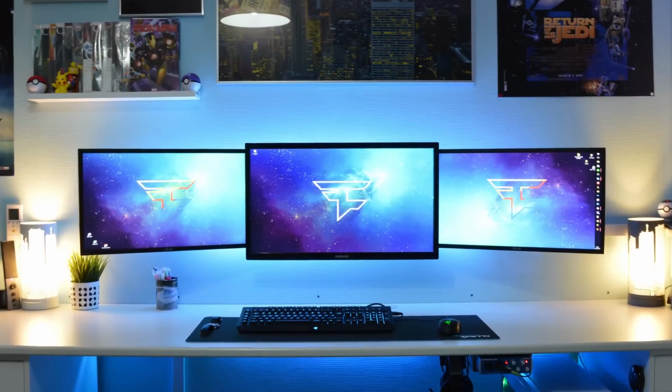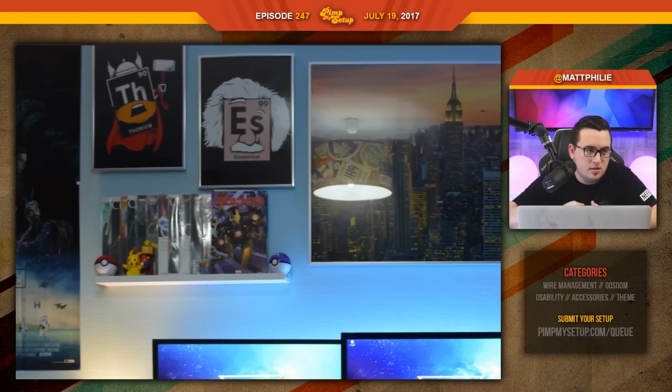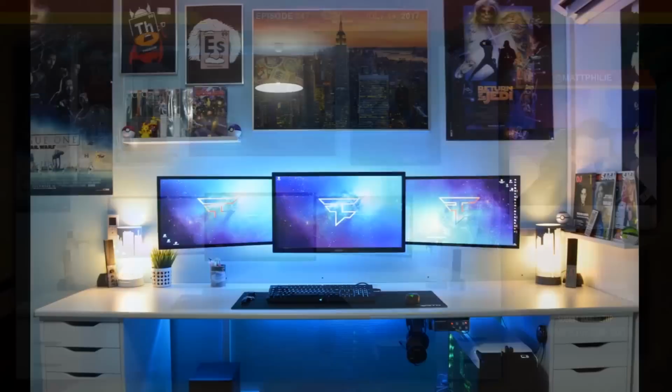The first set of the day was submitted by Jerome. Man, at first glance, you could see the dedication to the cable management. I love the stuff on the wall. I think I was saying that when I was doing the setup spotlight, thinking to myself, I love the stuff on the wall. I wish the posters were framed. That's one thing we always say to do. If you frame the posters, they look better.